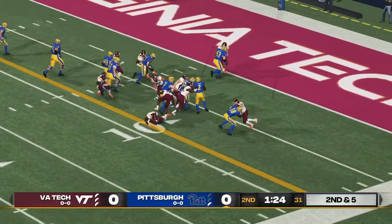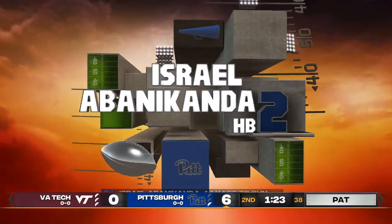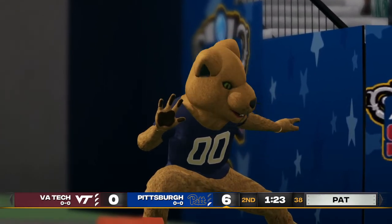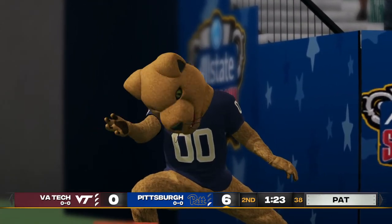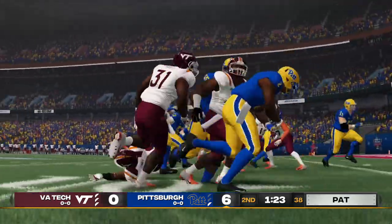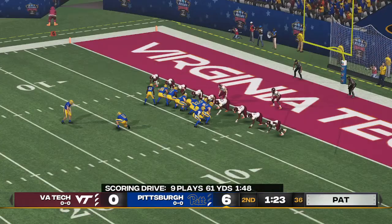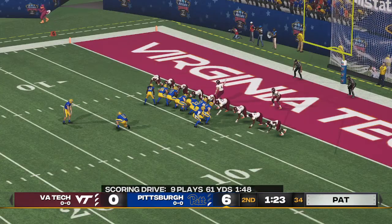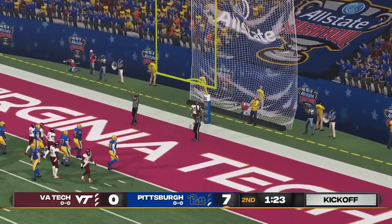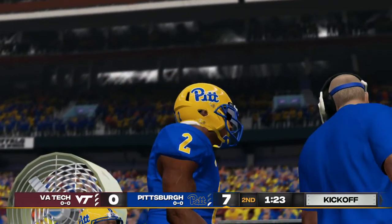Hand off to the right. Touchdown, Pittsburgh! Boy, he looked determined running the football. Nobody was going to keep him out of the end zone. And he adds the extra point. A nice 9-play, 65-yard drive, and they get it in for 7.